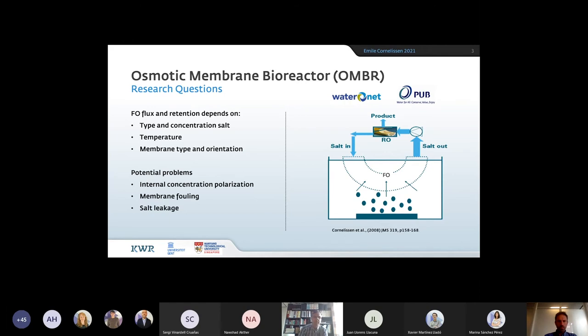And we had many research questions to solve, because we had to look at the flux and rejection, depending on which type and concentration of draw solutions we should use. Temperature has an effect, yes. And which type of membrane should we use, and which orientation can we use? At that stage, there were not so many FO membranes available as today. And we foresaw also a couple of potential problems which are known in the FO community, which is predominantly internal concentration polarization, membrane fouling, of course, despite the advantages mentioned in the previous slide, and salt leakage. So the reverse transport of salts from the draw solution towards the feed side, ending up in the bioreactor.